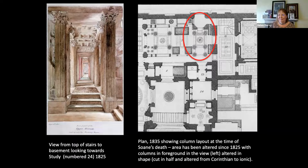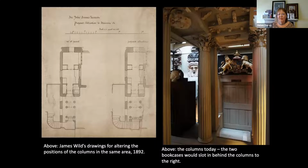Next slide, please. After his death, they were altered. As you can see in the plan on the left here, it shows before and after. On the left, as those columns looked at the time of Soane's death, down at the bottom of the plan, you can see those two triangular columns. On the right, after the columns had been moved apart by about a foot, and those triangular columns made square. We have turned them back again.